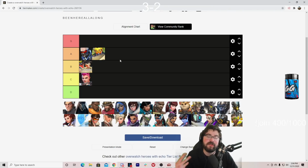He's actually pretty fun to learn, so if you haven't learned him yet, I'd recommend learning where to place your turrets, build that Molten Core really quickly, and make sure to put that all over the point so that teams can't touch. So Torbjorn's in a good spot. All you Tor mains rejoice going into 2021.